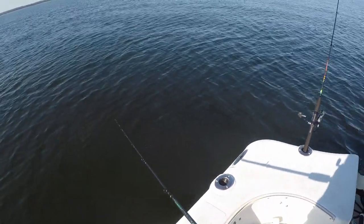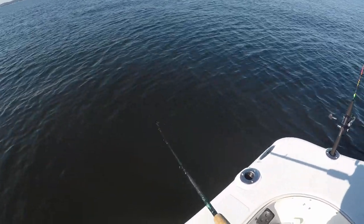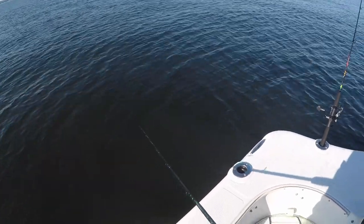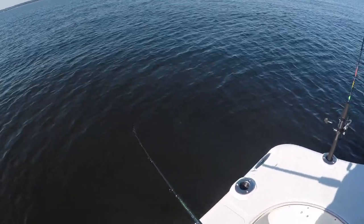Alright guys, here's another fluking trip. We're out here on the bay, Raritan Bay, and we're fishing deeper water this weekend. Usually we fish pretty shallow water, but this is deeper water.